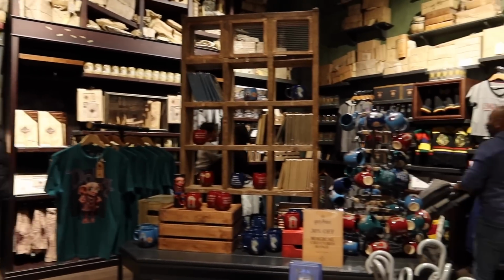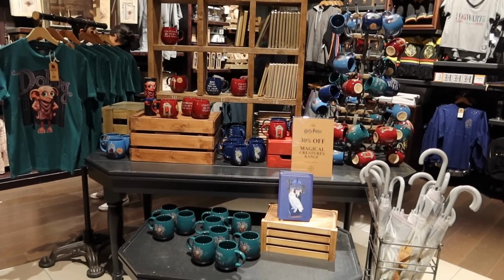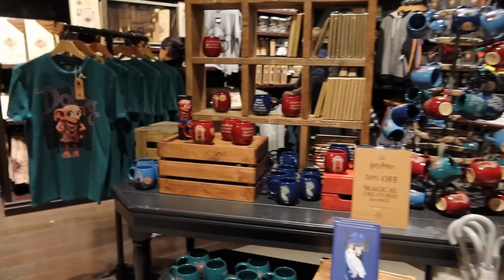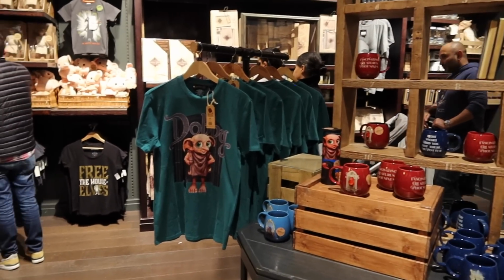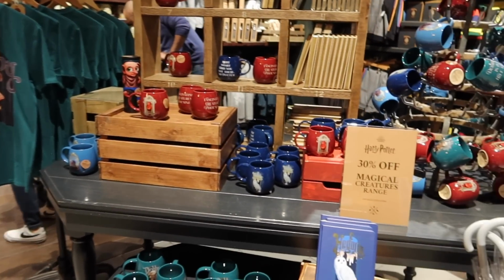So here we've got their newer ranges. When you come out, you've got the Diagon Alley stuff, which I had half of when I was here last, but I'd already bought it online, so it was fine. But this is obviously where the little creature stuff is, like the baby creatures.